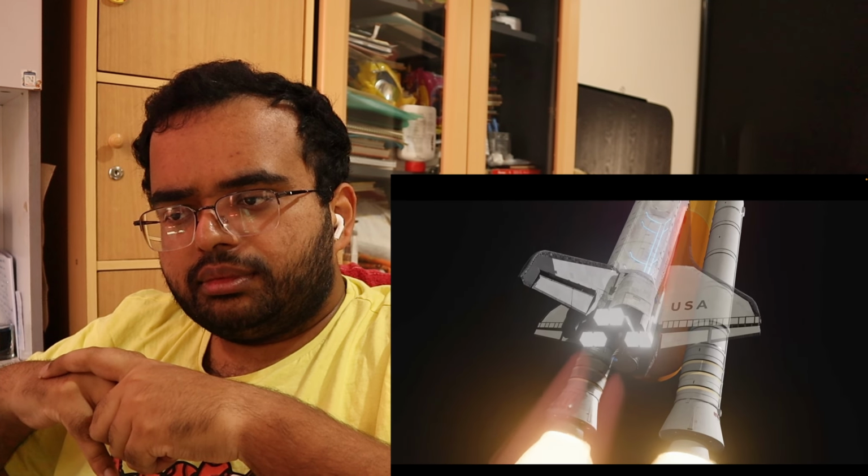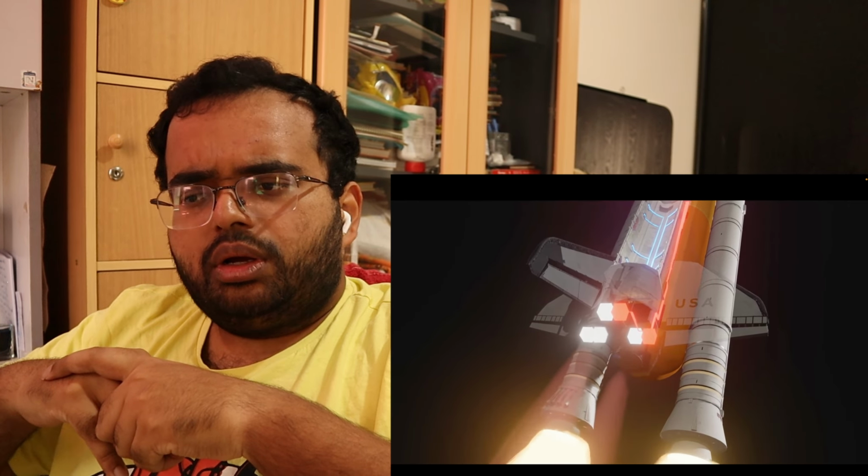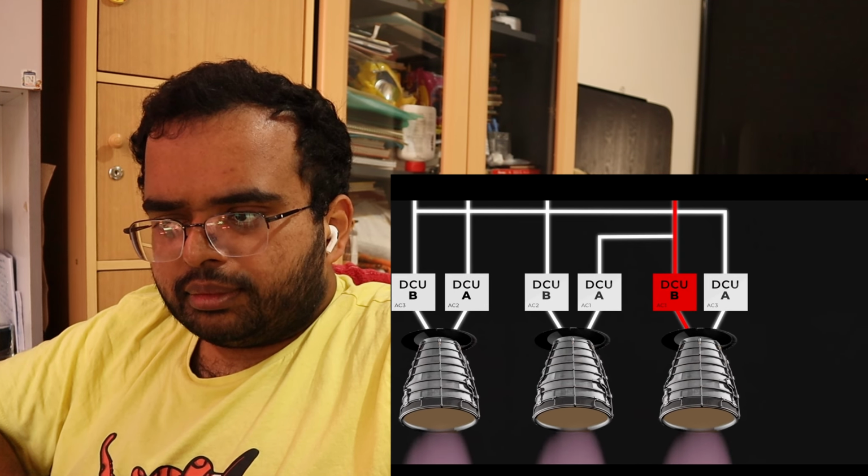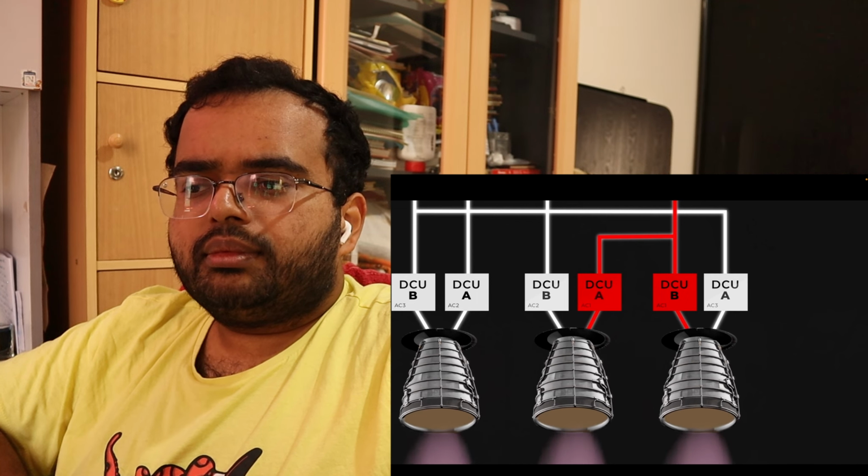Two computers in charge of controlling the shuttle's engines had been knocked offline thanks to the electricity shortage. Each engine had a main computer and a backup computer, which would take over if something went wrong. The right engine, which was leaking fuel, had just lost its backup computer, and the center engine lost its main computer.